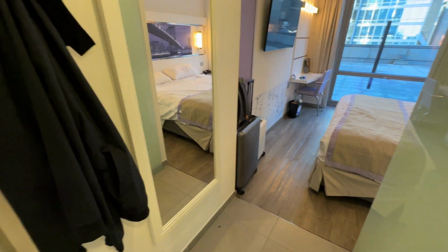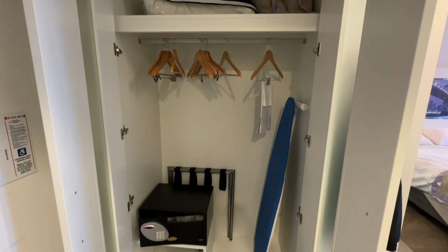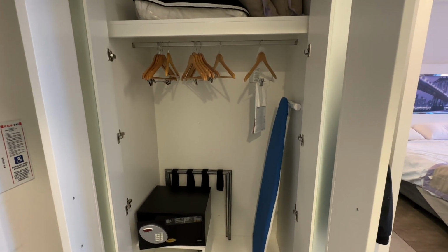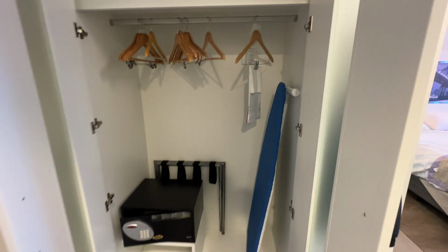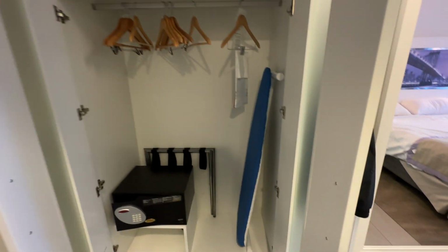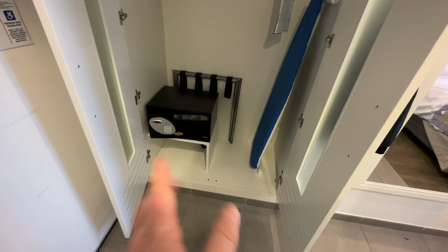Make sure you pop a towel down. I suppose it depends on the room you're in. But opposite you have your closet or wardrobe, and they do give a lot of hangers, which is very useful. There is not a lot of storage in this room, so just keep that in mind. There's not really any shelves to put clothes. It's literally the hangers and then your bedside cabinets you can put stuff in. A little bit of space down there, but that's it.